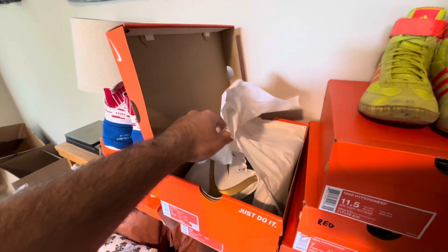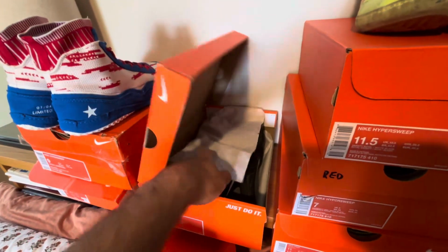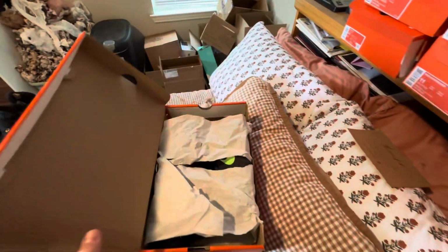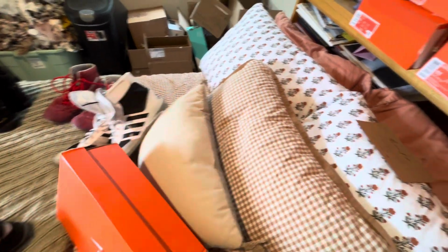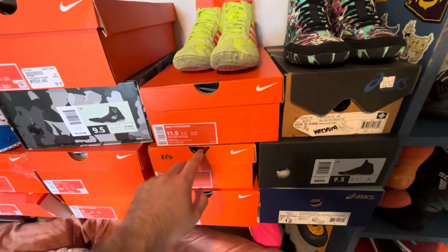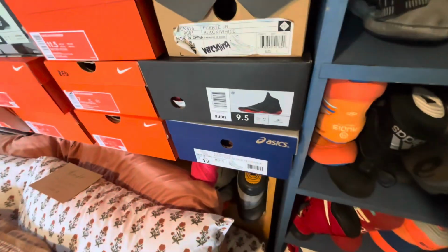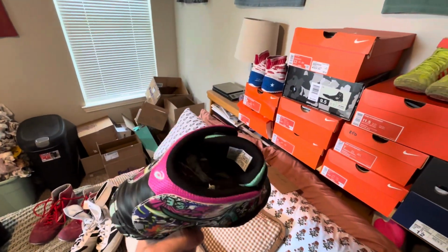Brand new white gold Freaks. And more Hyper Sweeps in the black and Volt here. Here's these ones as well. They're called Anthracite, but I just call them the blue Tawas. All right, Hyper Sweeps. These are the red. These are just the blue and whites. And then more Nike Freaks in the white gold. These are cool here. These are the graffitis, pretty much brand new.